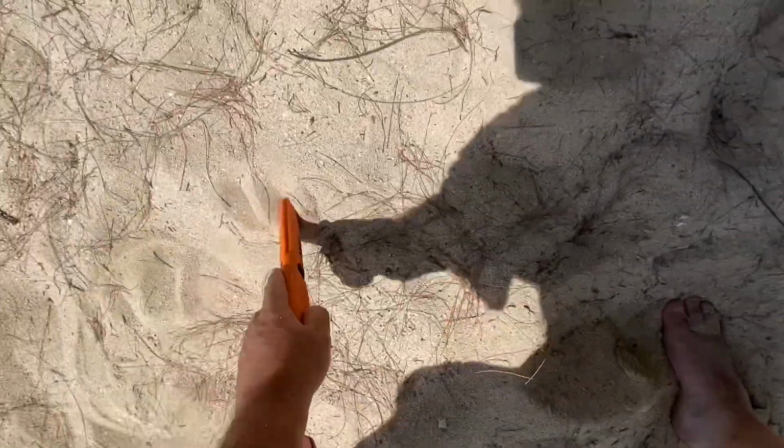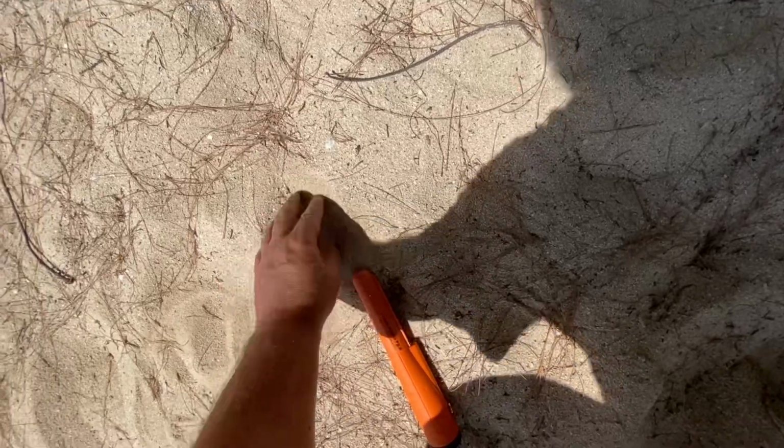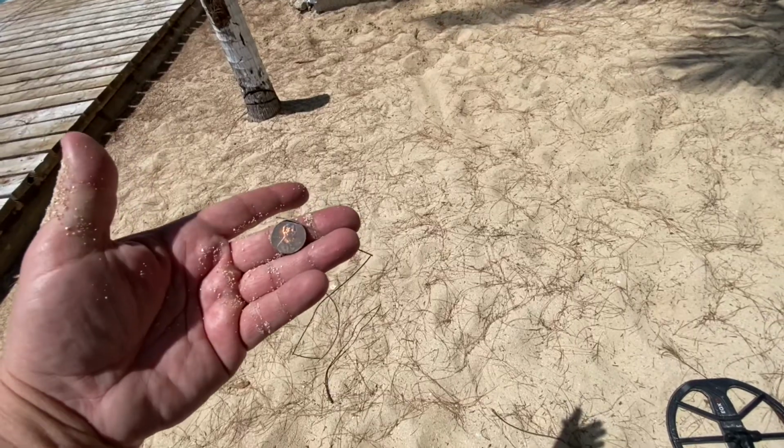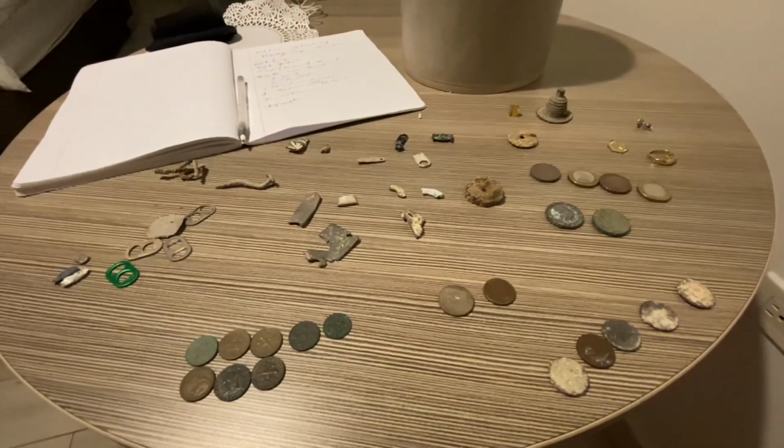All right, we got a penny sound pretty close to the surface. See what we can do. Oh, there it is. Yep, penny. Zinc penny.